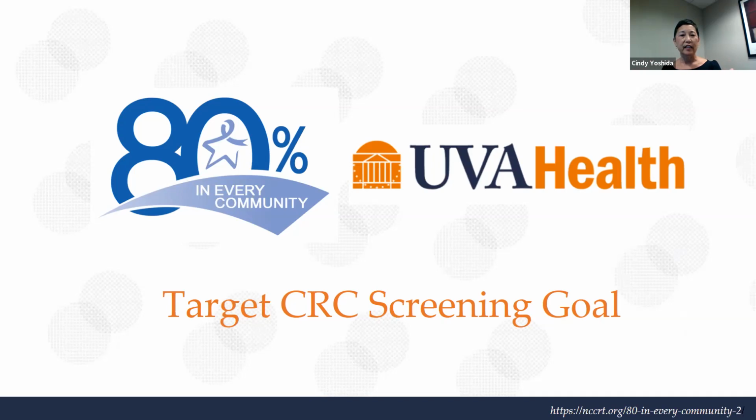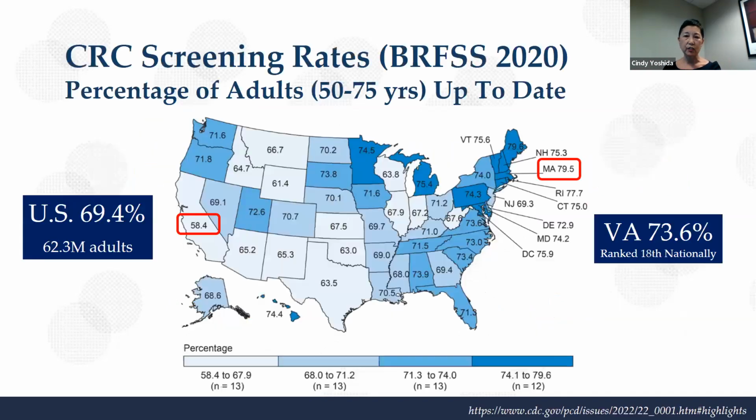They've championed this 80% in every community. We want 80% of all Americans between the ages of 45 and 75 to be screened for colorectal cancer. And at UVA, we have signed on to the pledge to get our screening goals to 80%. So how well are we doing in the United States and in Virginia?